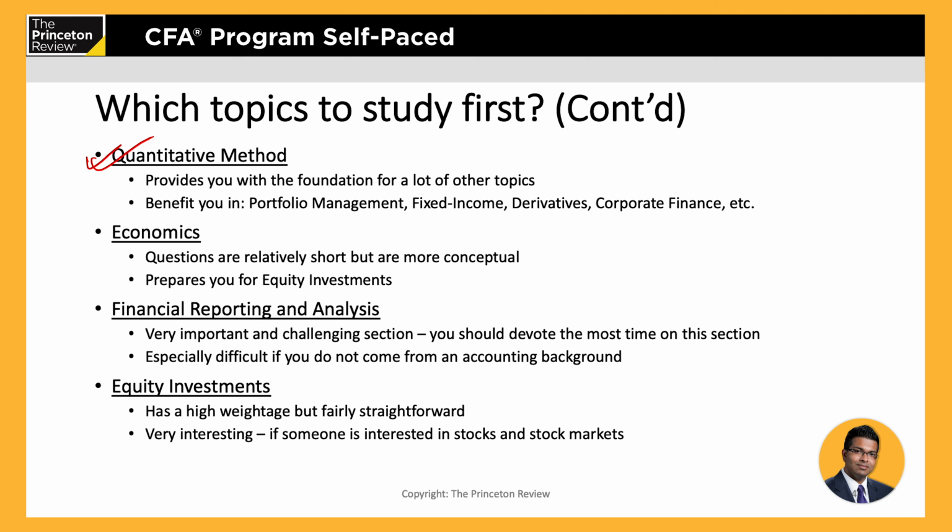The reason is very simple actually, because quantitative methods teaches you basic undergrad level statistics such as probabilities, time value of money, and hypothesis testing. Some of these concepts will benefit you in future readings, especially in portfolio management, fixed income, derivatives, and corporate finance. So that builds a foundation for a lot of other topics. That's why we recommend you start with quant, which is around 8 to 12%. My guess is about 10% of the exam questions will be from quant.